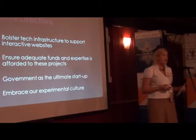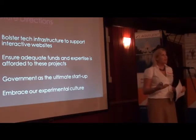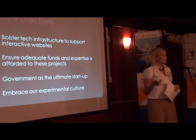I think we need to start embracing the idea of government being a little bit more risky. Government could be the ultimate startup, and we should be willing to take risks. That's going to require a big culture change. We have to realize that government has the ability to experiment, fail, try again, succeed, rinse and repeat.